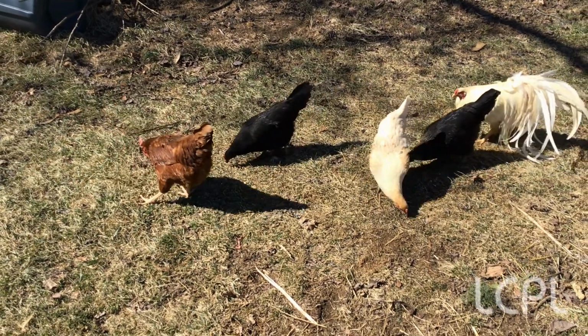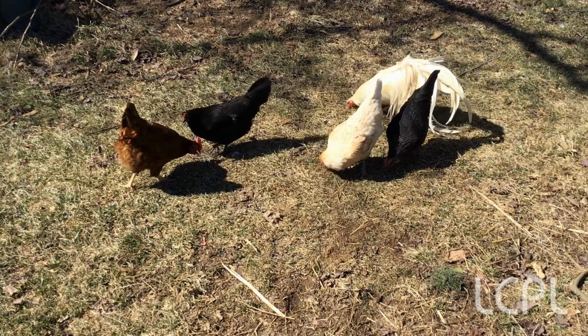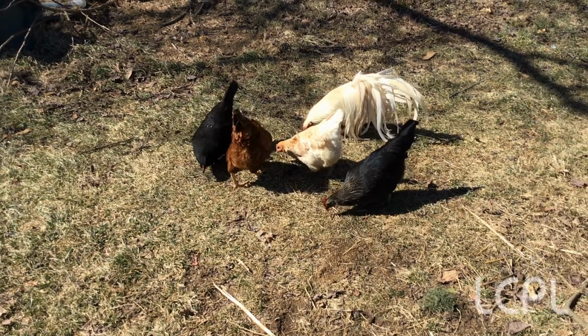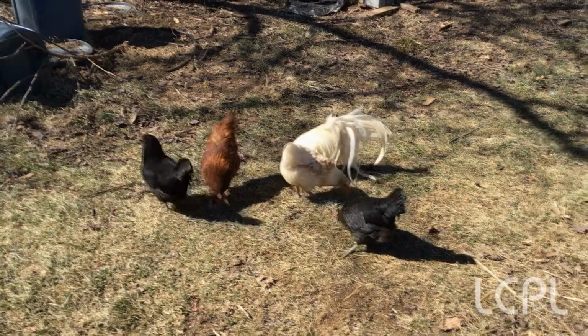So they're very happy to scratch around and find seeds and nuts and whatever else they can find in the yard, but I also bring them my kitchen scraps, so any cut up vegetable bits and pieces or fruit we don't use will go out to the chickens. They will eat them, and then those will turn into eggs.